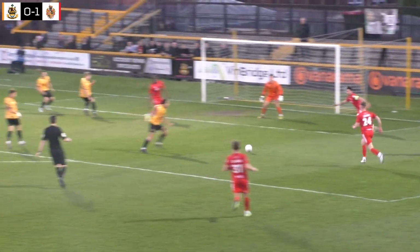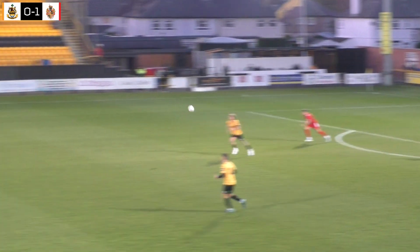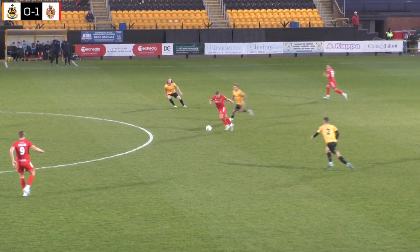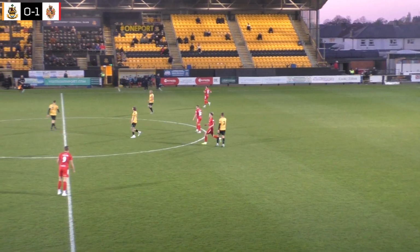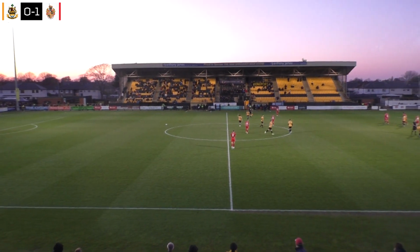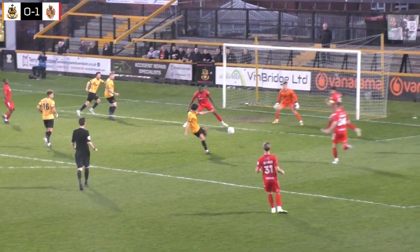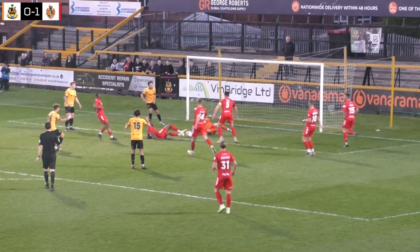One more chance maybe here, and it's Hamami with the shot, and Flatters goes down and makes the save, and it's hacked clear by Tate. Blackett turns on it on the halfway line, but there's not enough time for him to launch the counter. The half-time whistle goes, and Southport, right at the end of that first half, had a couple of reasonable opportunities. Perhaps the second one was more than reasonable there.